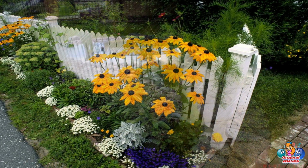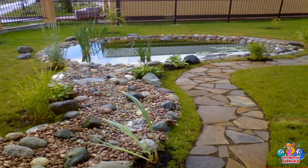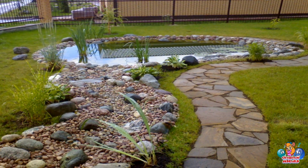Garden mirrors and gazing balls. Garden trellises and arbors.